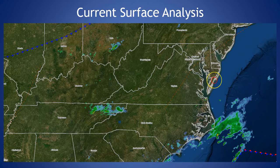We'll have a boundary that will be approaching the area as we go throughout the day, landing in the area as we go into our Saturday. And we do have this surface trough that is just off to the west ahead of that front that will likely stir up some active weather, generally well north and west of the area.